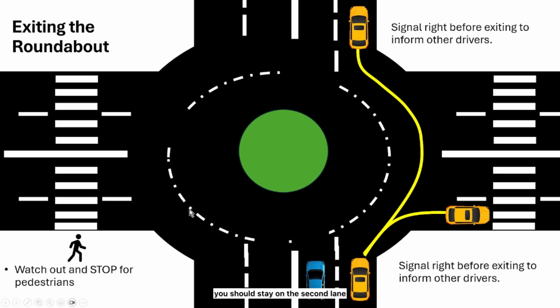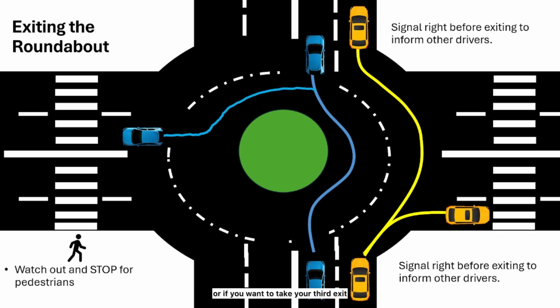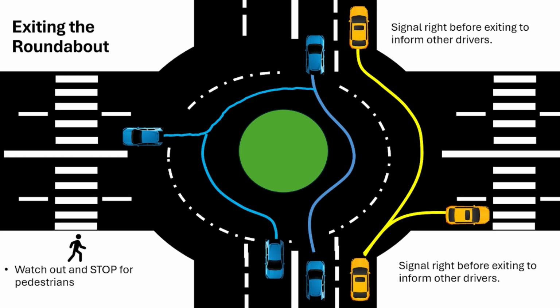You should stay on the second lane, which is your left lane, if you want to either go straight, which is your second exit, or if you want to take your third exit, or if you want to take your fourth exit, which is your U-turn. So depending on where you want to go, you should place your car accordingly.